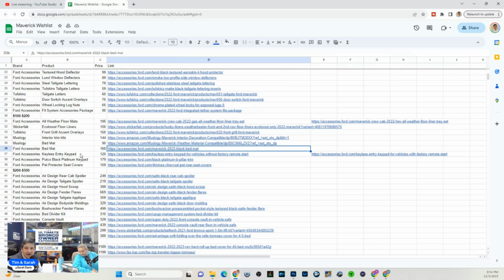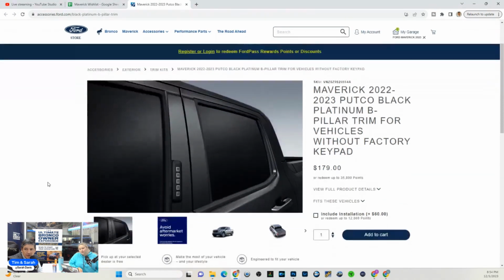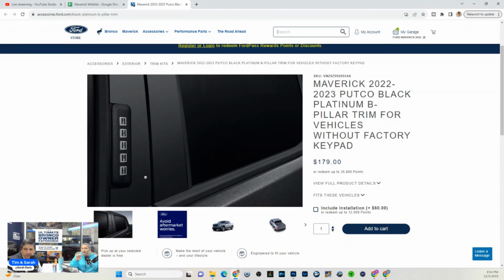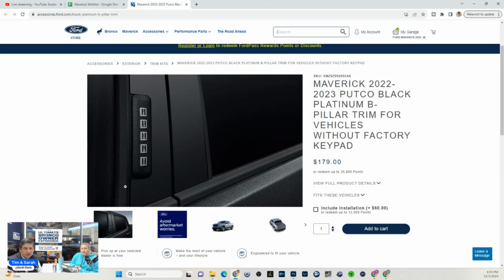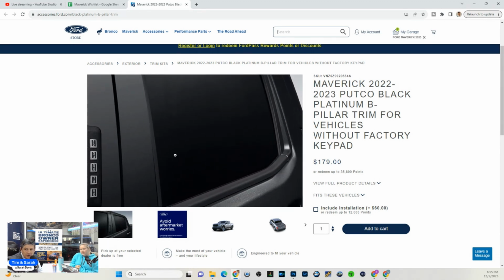Oh, okay. But there's another one here that I actually liked for $180. I wonder if this is the same way, if the dealer has to do this as well. Yes, I saw that one. People were asking, well, I saw an aftermarket keypad that looks like the old style where it's on the pillar. This is what they were seeing. This is going to be the one that is on the pillar. So the 23, this is where the stock one is located. Yes.